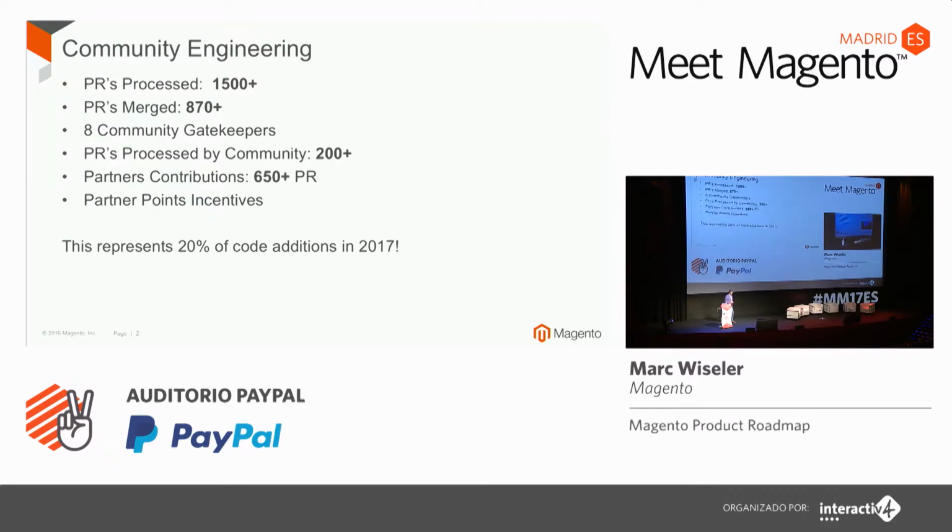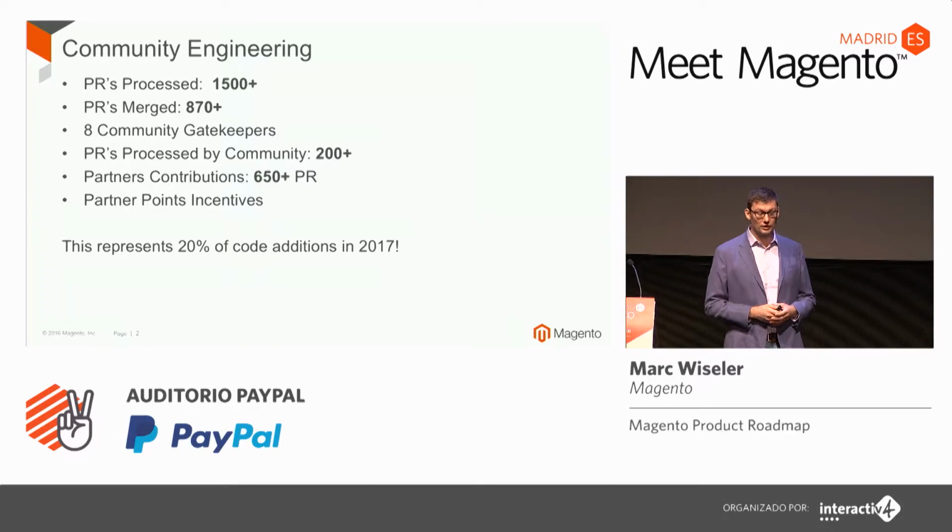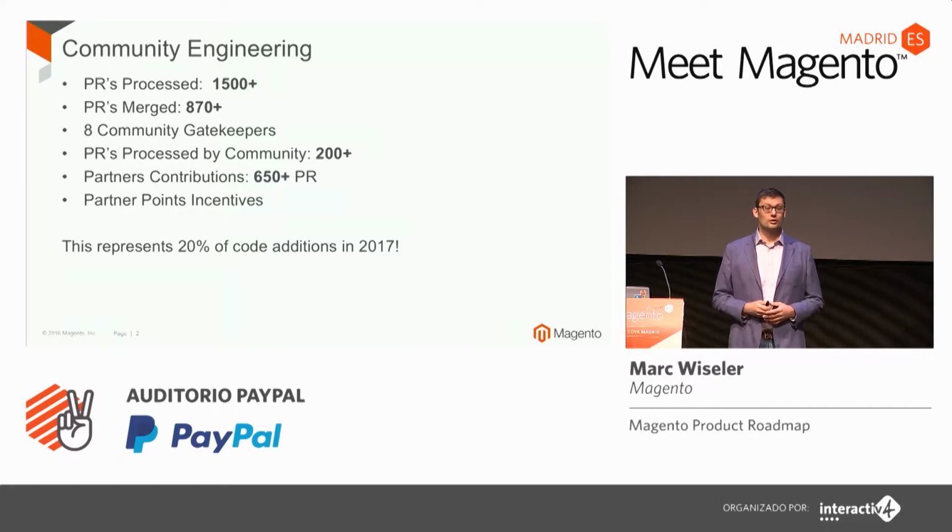Before I do that, I want to give a warm thank you to all the developers in the room. As we launched Magento 2 in February this year, we also launched our community engineering program. And we've had some tremendous success with this program. You can see here on the slides, there's over 1,500 pull requests that we've had, and there are some absolutely great numbers here. It's really a way for us to enable our community to give back to the products, give back to the community, and we're very happy and very proud that it's worked so well.